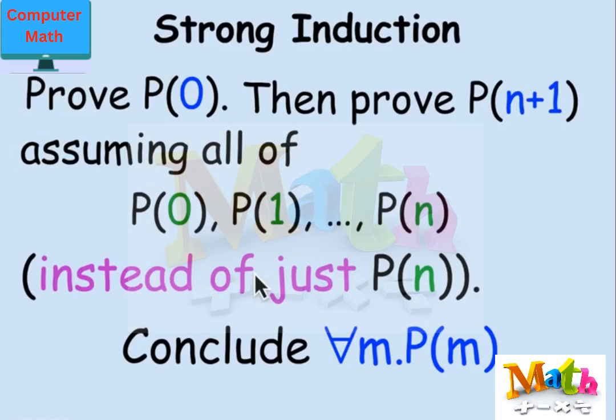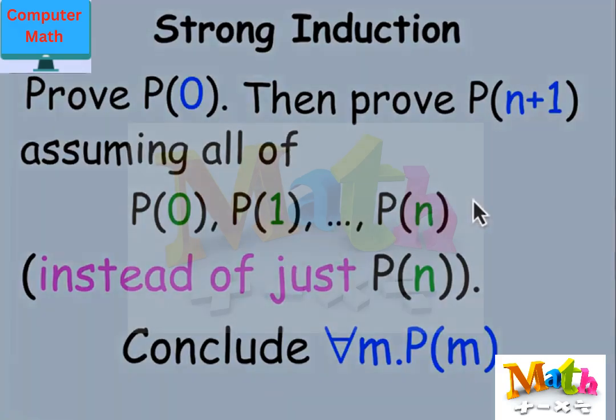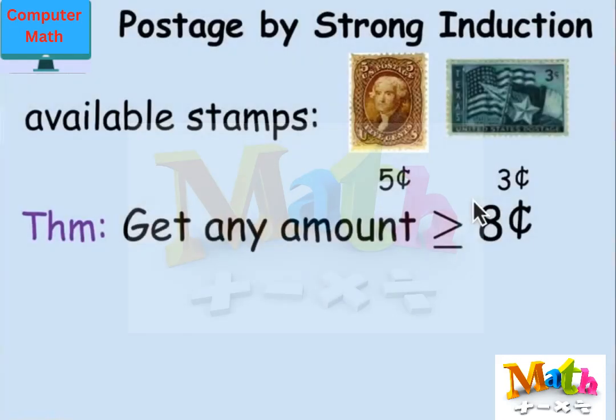So let's hold off on that and just bite the bullet and accept this as a basic principle of math that we're going to live with and use. All right. As an application of it, let's prove something that we've already proved by well ordering. In fact, strong induction and well ordering are closely related, as we'll also discuss later. So let's prove that using 3 and 5 cent stamps, you can get any amount of postage greater than or equal to 8 cents.